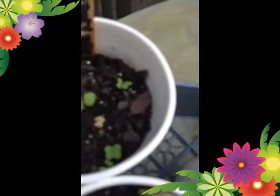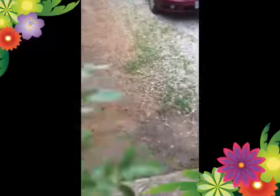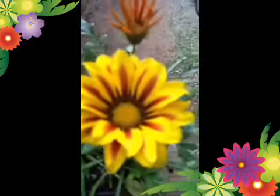And these are Canterbury bells. And that's an African daisy. So I'm pretty excited about my little garden and the things that are coming up. And I'm really getting into flowers and vegetables. That's so pretty. Isn't that pretty?